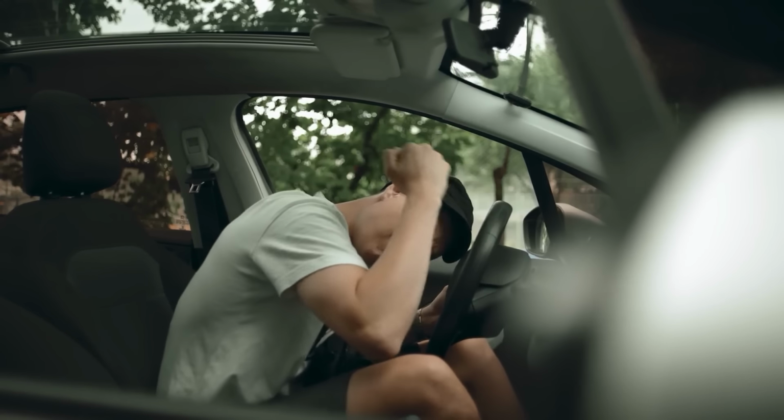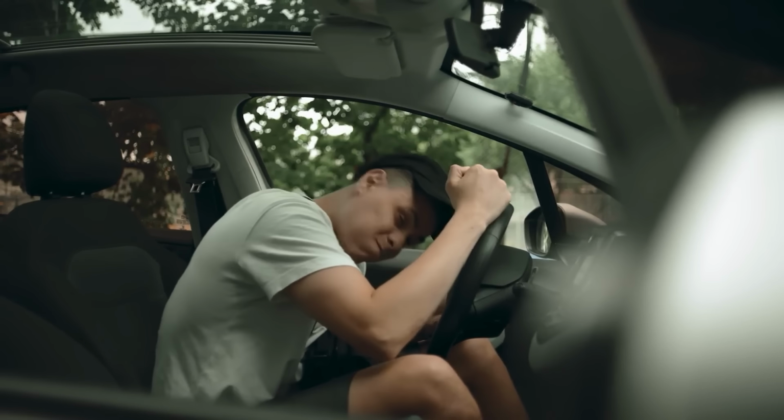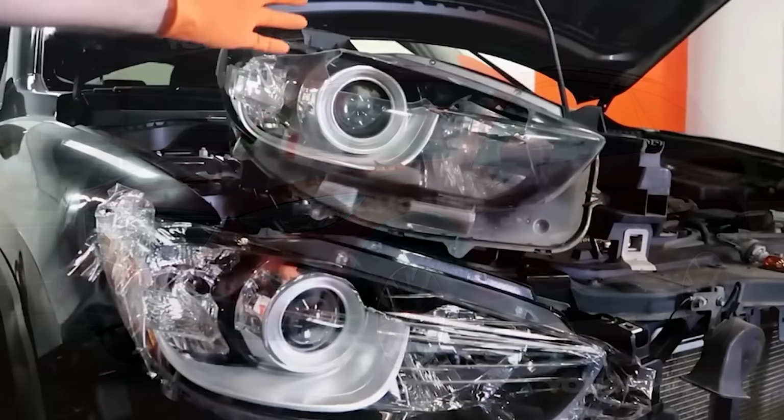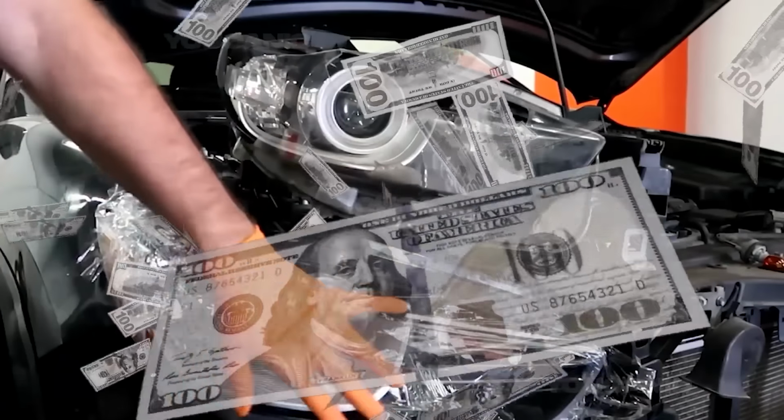A lunging transmission and seizing brakes create a terrifying daily commute, but the next vehicle features a cosmetic upgrade that forces owners to spend thousands of dollars to fix a simple burned-out light bulb.